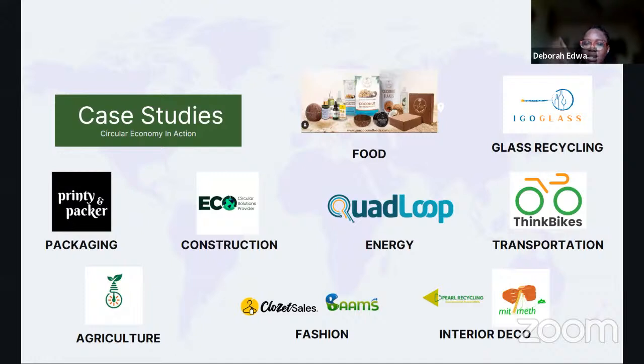Construction, eco-circular solution. That was what I talked about, that they do ceiling tiles. Quad loop energy. They make solar systems out of e-waste. E-waste is electronic waste. Transportation, think bikes. These ones make transportation e-bikes from e-waste. So they actually cover quite a large range. We have fashion, closet sales. They use textile waste to make unique items. There are fabulous clothing items, designer materials that you can get from them.